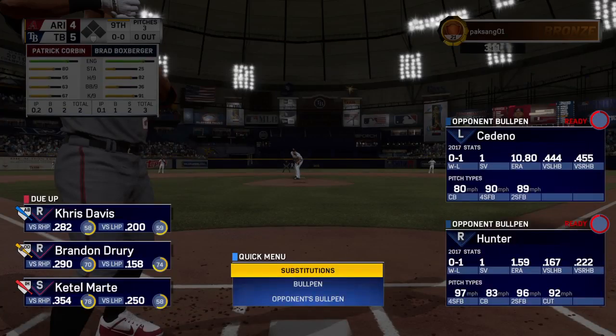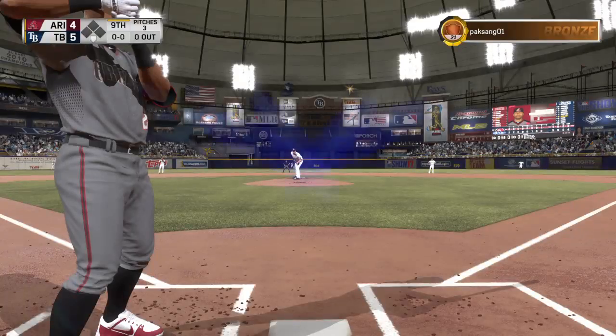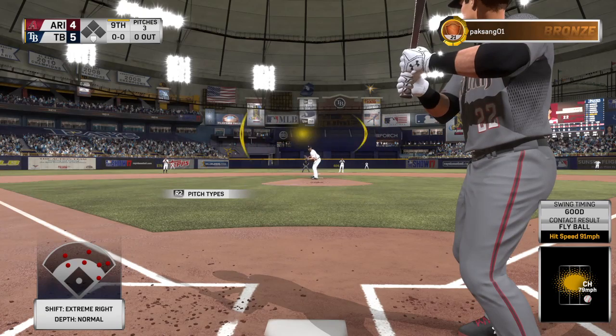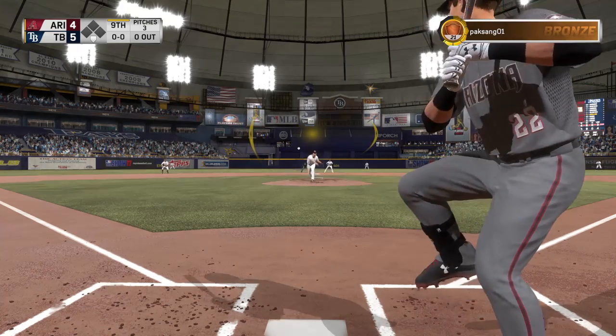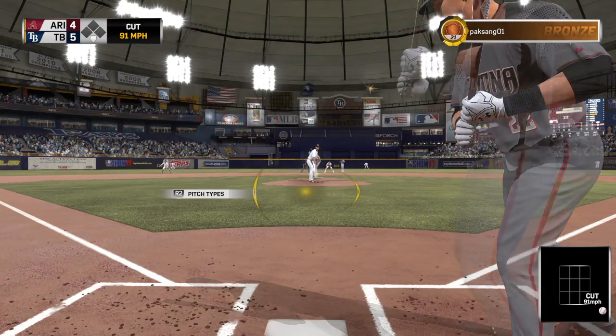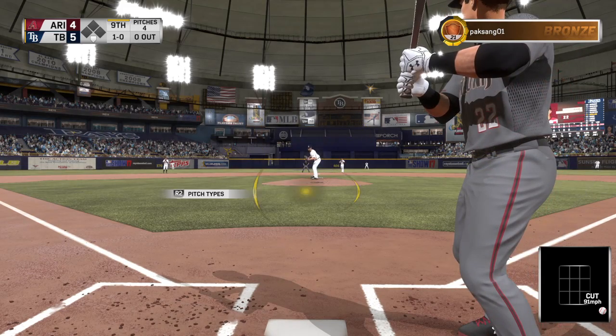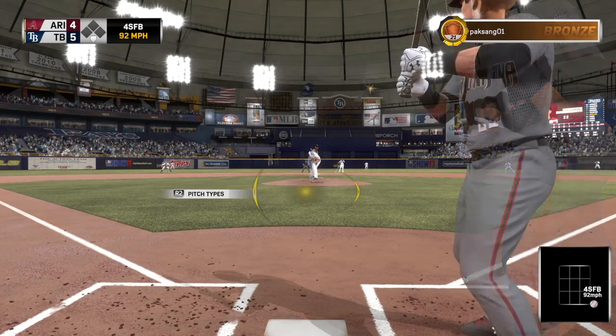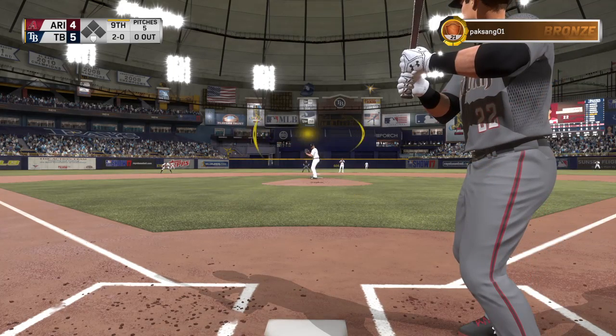Into the box now, Chris Davis. He'll be the one to start things out against Boxberger, who tries to close the door in this one. Jake Lamb will pinch hit here, and he's the potential tying run. Off we go in the 9th as the first pitch misses for ball 1. 261 the average coming into action here. 5 homers and 11 RBIs.